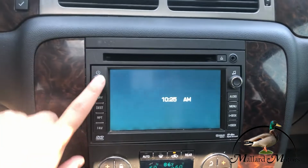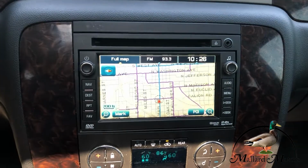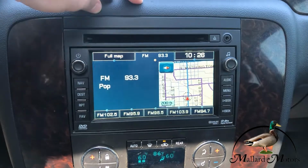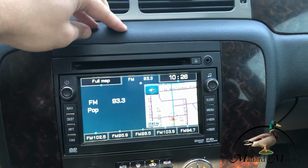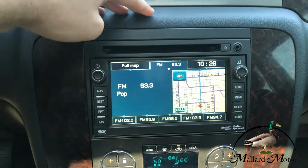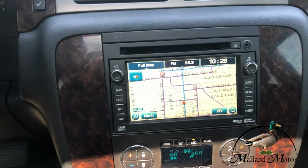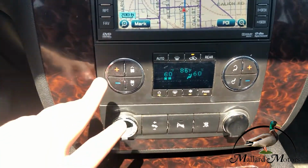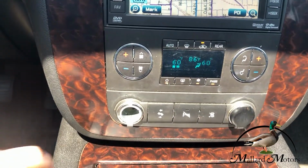Got a nice big touchscreen media center here. It's got built-in navigation. It's CD player. I don't believe it has Bluetooth music, but you can hook your phone up for Bluetooth calling, and it's got auxiliary input. Dual climate control for the front.